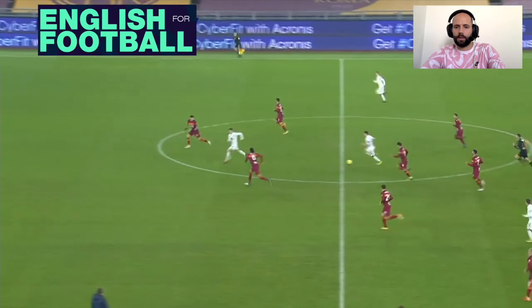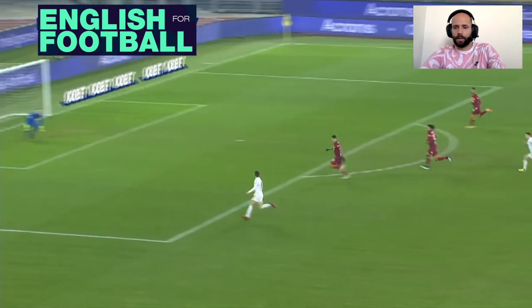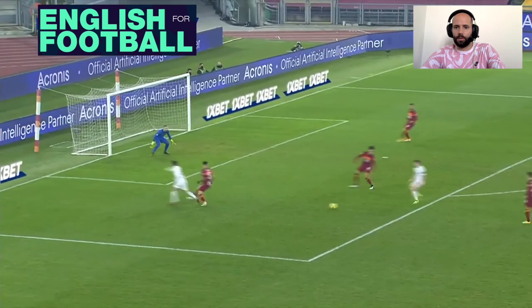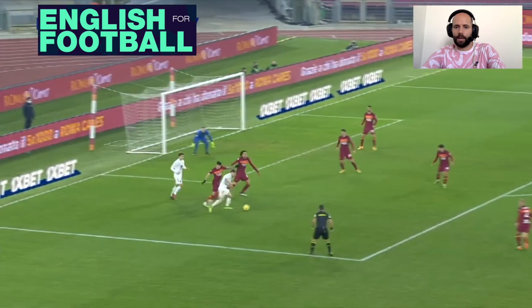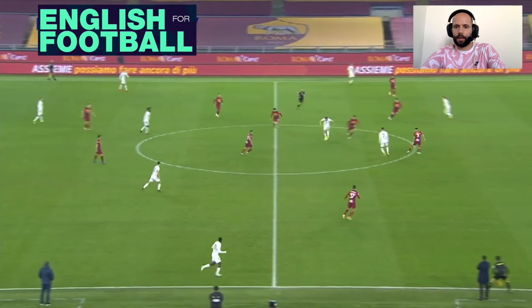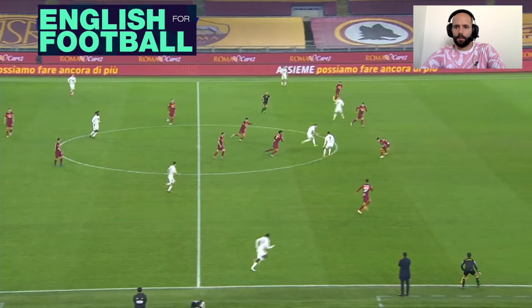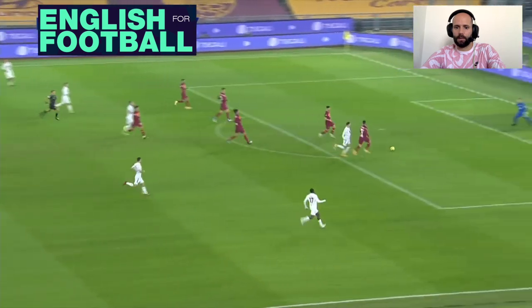Here you can see him just holding that line there. Again, he could maybe play offside, but he's trying to make the pass hard for the attacker. He recovers well, and the goal scoring opportunity is denied. You can see he's also very relentless at trying to get that ball. He also remains quite calm in these situations. As you can see here, he's in the defensive line and he stays there. He doesn't panic and try to get to the attacker and they can't find a pass because of it.